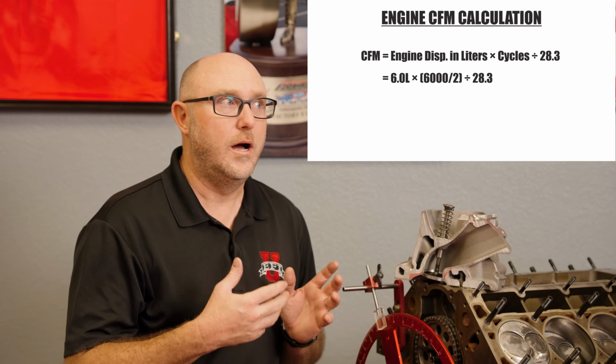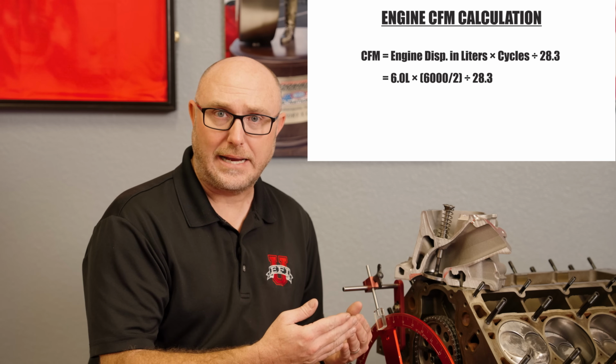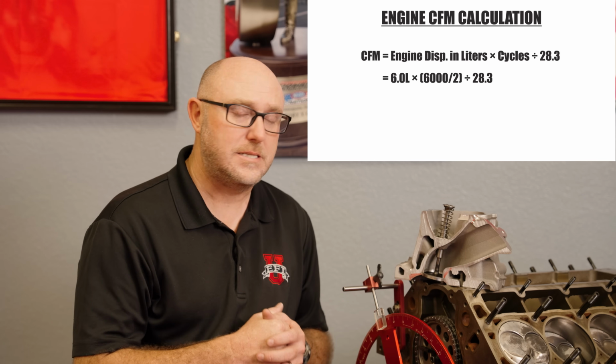For example, let's say that my 6-liter LS engine was turning at an RPM of 6,000. Now the trick here is that, remember, it takes 2 revolutions of the crankshaft just to do 1 cycle. So I'm going to have to take my engine speed in RPM and divide that in half, because the first revolution is getting the engine full of air and the second revolution empties it back out. So I haven't really displaced it until I've done 2 revolutions. So for example, my 6-liter engine's doing 6,000 RPM, and that's 3,000 cycles per minute. Each cycle is moving 6 liters of air, so that would be 18,000 liters per minute is my airflow.